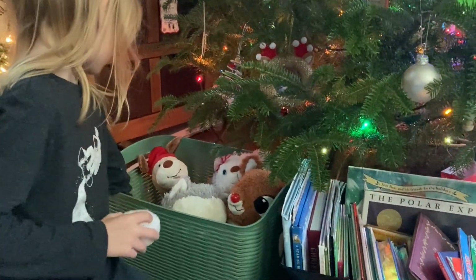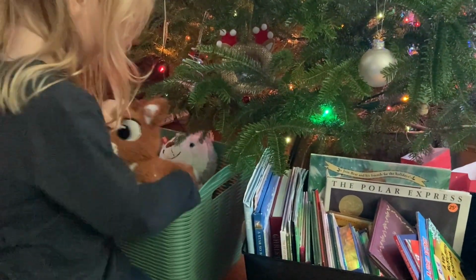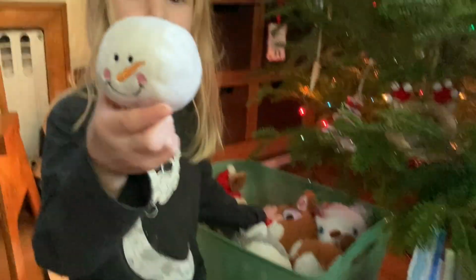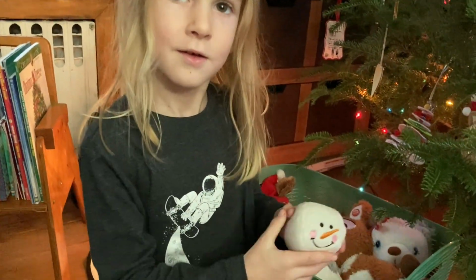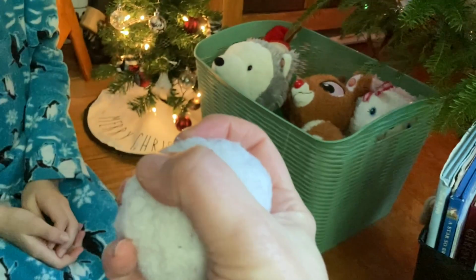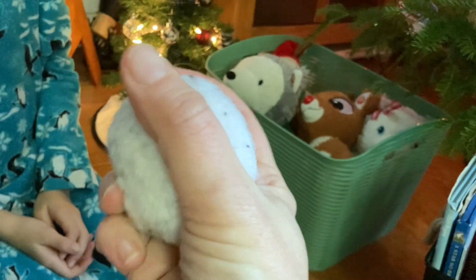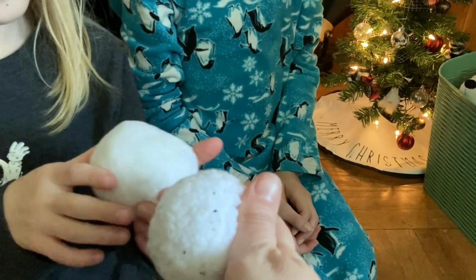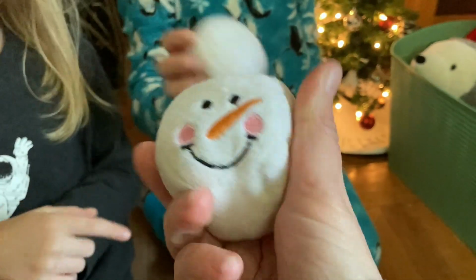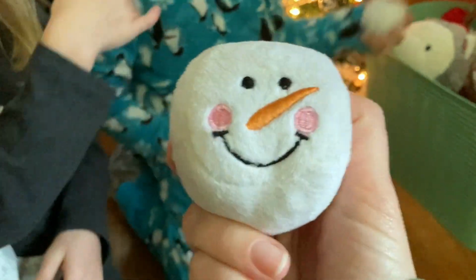Where are the snowballs that they like? I don't know. Let's try and find the one with faces on them. These are the best snowballs. No, I like the other ones. Yeah, the other ones I like. The other ones crunch like a real snowball. Also, these two have that crunchy sensation that a real snowball has. It's weird. These are smooth. Those are like a stuffed animal. These are like a little plush. Yeah, those ones have cute little faces.